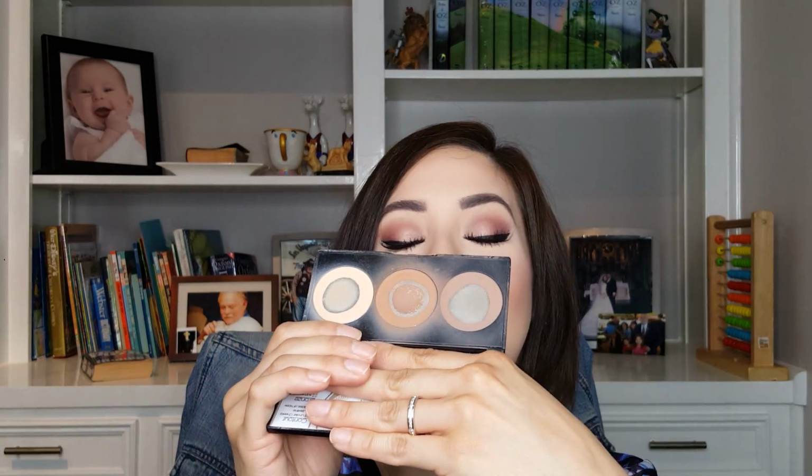Absolutely love this. I don't even have to tell you how much. I've already hit pan on all of them. I have one on backup because I just love the colors. This bronzer is perfect for my skin. It's not too muddy, not too red, not too brown. It's just perfect. The contour is not gray.